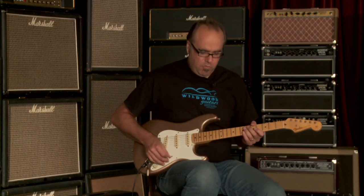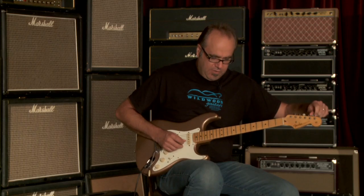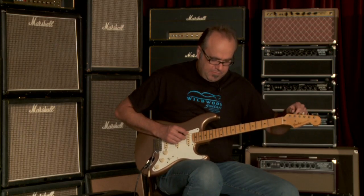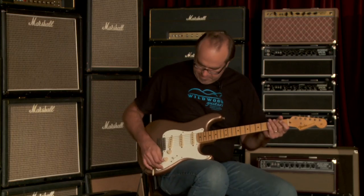That's dirty. Let's move to the middle pickup by itself, right after I give this a little spit shine. Strings are going far afield. They don't like this being Rocky Mountain High. They can't handle it.